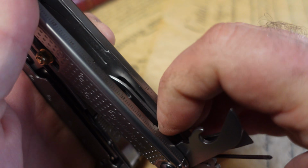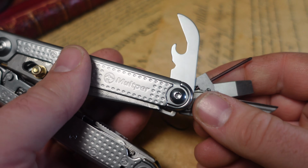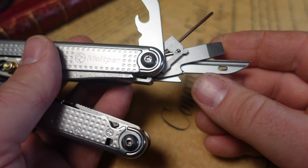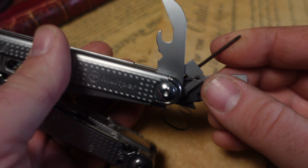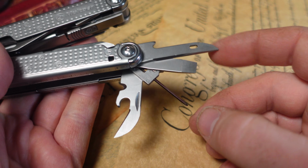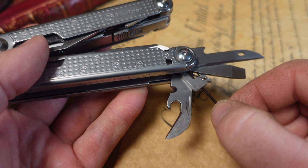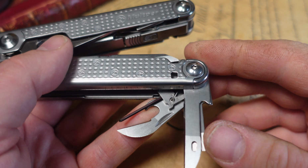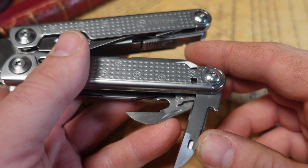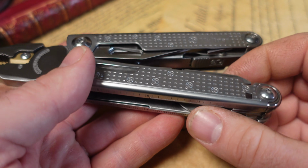On the other side, we have a lot of tools: the can opener, wire stripper, there is the micro driver, the large screwdriver, the awl. Most of these are very similar to what the Leatherman has, except this micro driver. That's another reason the Multipur is different, but I'm not really counting that as an advantage, because some will prefer the screwdriver the Leatherman Surge has as being a little bit tougher, heavy duty.